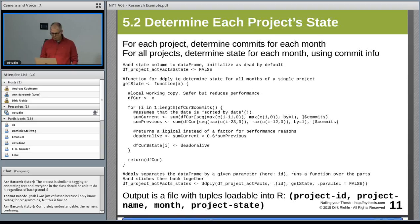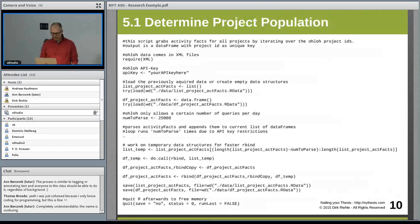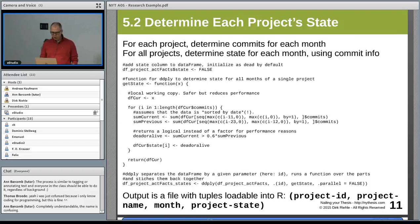And so, okay, I actually jumped ahead. So, get to the number of projects, just figure out which projects we can talk about, and it should be representative of open source ideally. Then for each of these projects we found, determine the project states, meaning is it active or not.